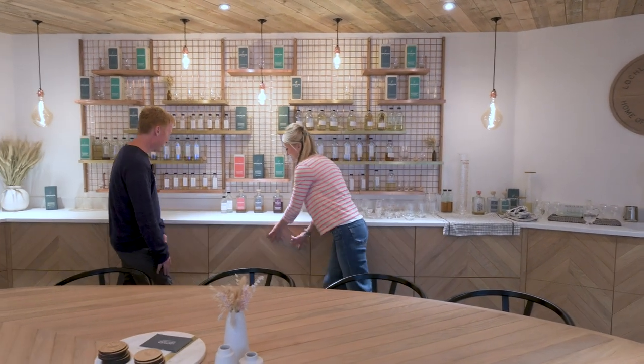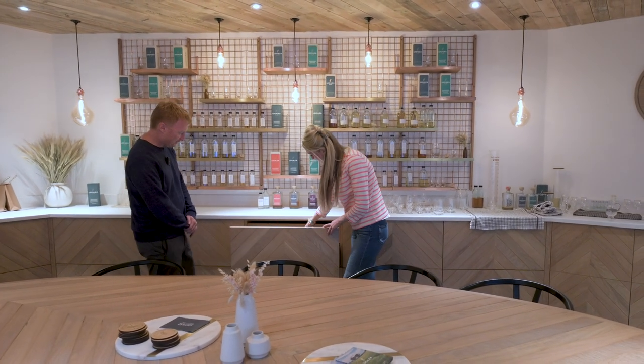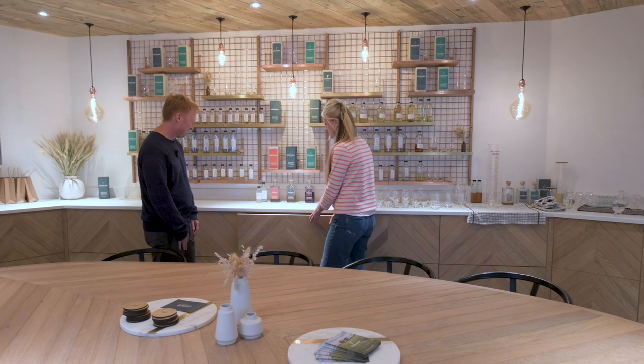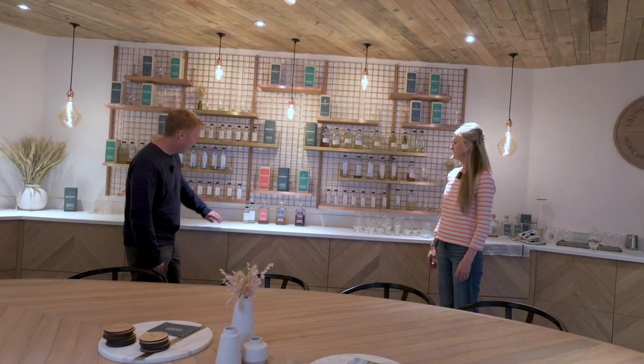Oh wow, I didn't even notice. Yeah, that's great. And actually, I've got the logo in there as well. Here as well, so it's a nicely crafted space.